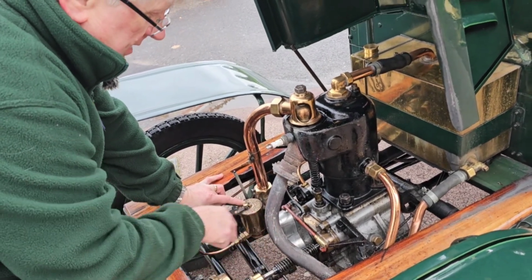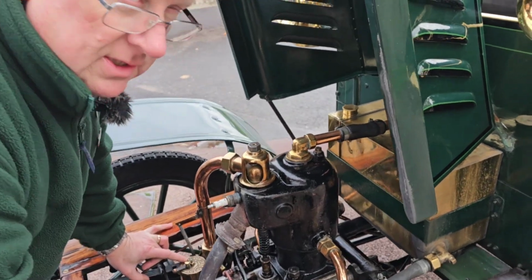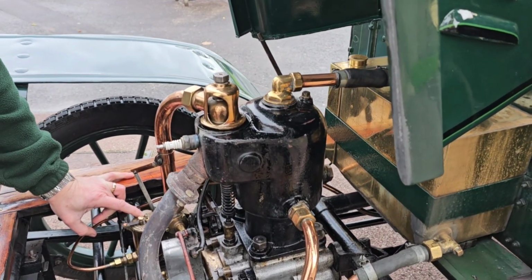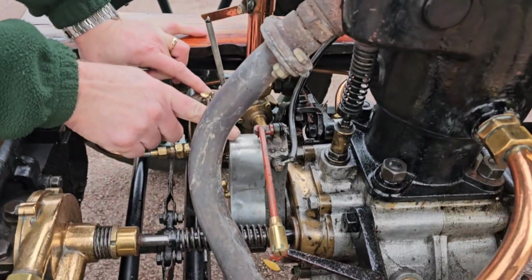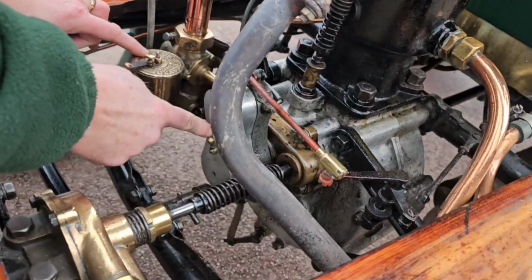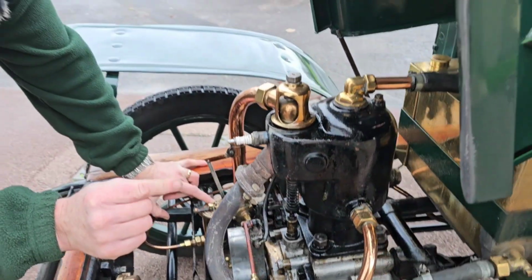Exactly. So what's the actual capacity of the engine? It's 800cc, single cylinder. This device here is where the points are. It's a trembler coil ignition system, so it's a make and break points assembly.